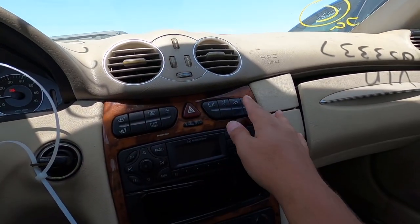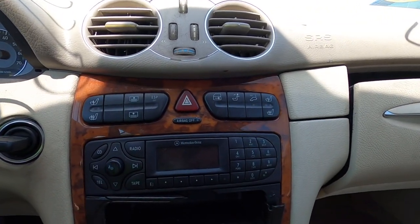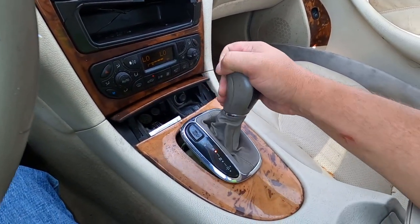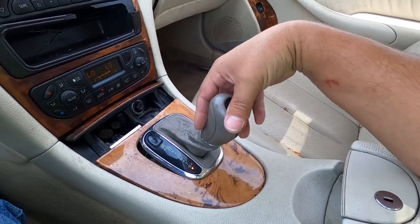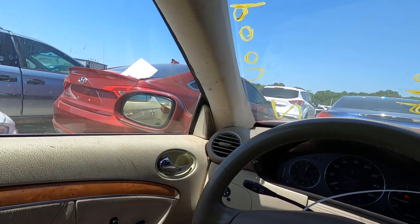We got heated seats. Does the radio work? I guess that's the next question. Yes? All right, the radio works. Guys, everything is working great on us. Put it in gear. Goes backwards. And it goes forwards. Does this window work?